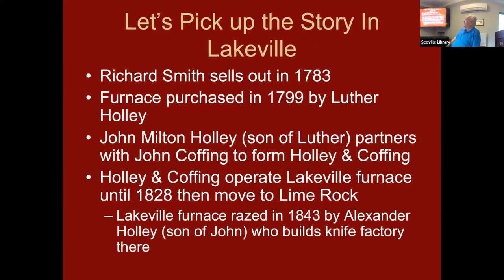Okay, let's get after the revolution. The guy who owned the furnace in the outbreak of hostilities was a guy named Richard Smith, who somehow found it necessary to be in Europe during the entire revolution. One story is his wife went to Paris to have her hair done. I don't know about that one. In any event, he couldn't be here for the entire duration, and there was suspicion he was a Tory, but it was never proven. And when he returned after the war, the state legislature returned the ownership of the furnace to him. He didn't keep it very long. He sold out almost immediately.